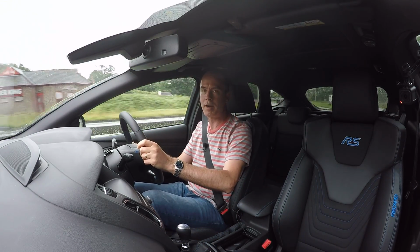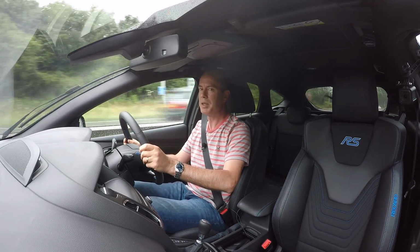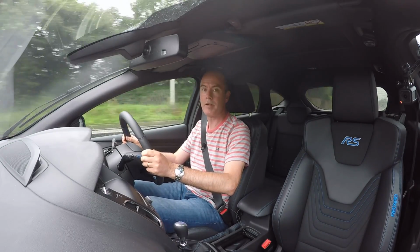It was going all the way around that corner then. Not enough to need opposite lock, but the back was moving as we came round. Very gentle and very progressive.